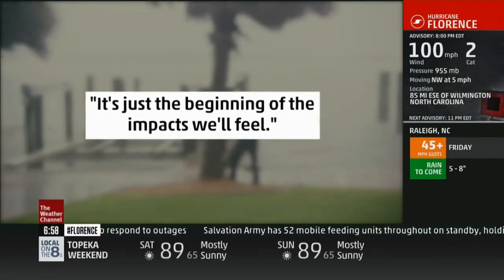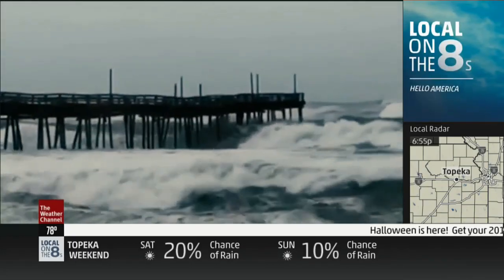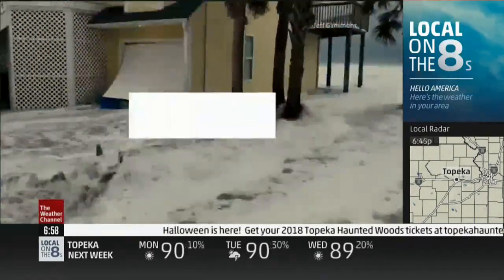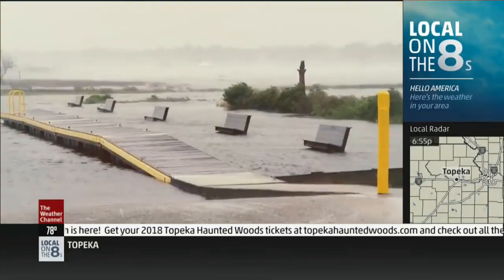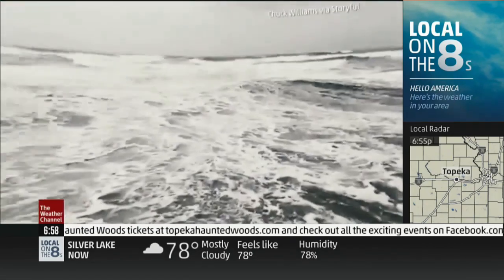Just the beginning of the impacts we'll feel. The waters are coming up, and unfortunately we're about to see the devastating impacts. We have multiple threats here. The water has been rising.